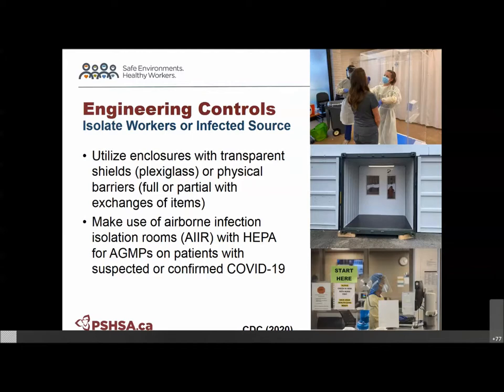Below that picture, you can see that's actually a design, a Sea-Can that was retrofitted, out of Sudbury. They seem to be doing some good things out of Sudbury. On the left, there's a place where you can talk and do the initial assessment. But when you actually go to physically get the swab out, there are some holes there. And then the whole room, again, is pressurized and there's filtration. So it's a way of isolating and separating the worker from the infected source.